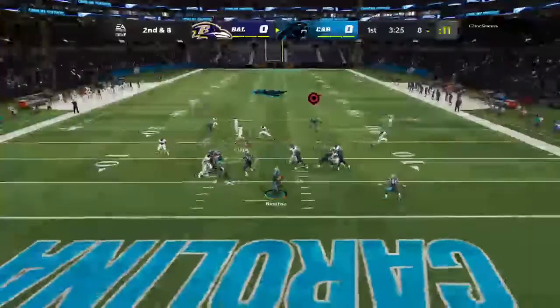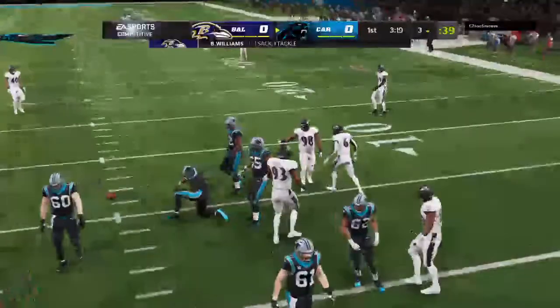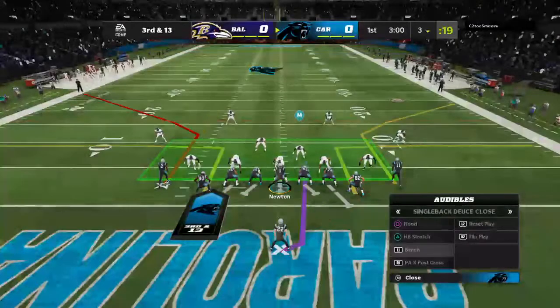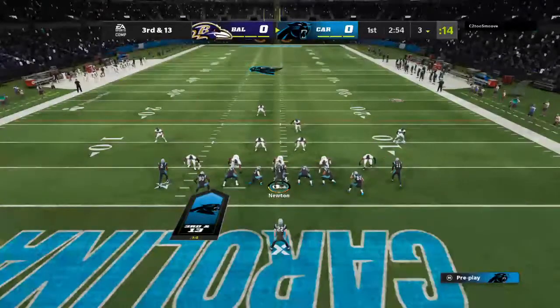Off play action, Newton. And he goes down, it's a sack. They get him back at his own 3-yard line. After the sack, they'll come up now 3rd and long. Yeah, I wouldn't be surprised to see them run the ball here just to try and get some space.